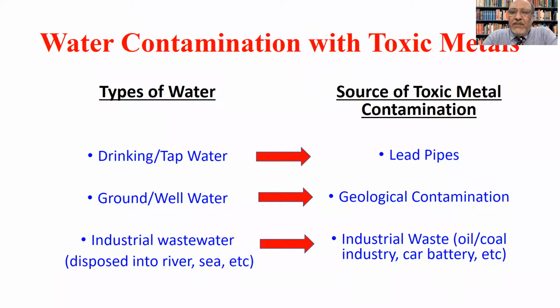Water contamination with toxic metals can take place in different types of water. This includes drinking or tap water, which may be contaminated with lead due to the use of lead pipes to transfer water to houses. Also, ground and well water may be contaminated due to the presence of the groundwater or the well in a geological area which is rich in one of these toxic metals. Water also may be contaminated due to the discharge of industrial wastewater from certain industries like the oil and coal industry and the car battery industry into rivers and the sea, which will lead to their contamination with the toxic metals.